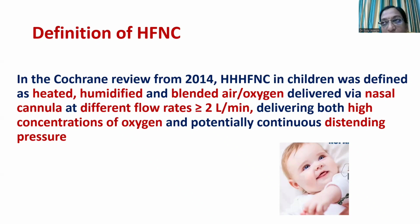What is the respiratory rate of a newborn? 40 to 60. 20 into 60, you take it in the upper way, will come to around 1,200. 20 into 40 will come around 800. So the minute ventilation of the newborn is only 800 to 1.2 liters per minute. Clear?